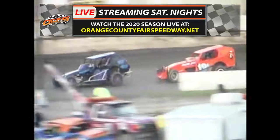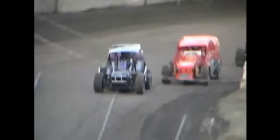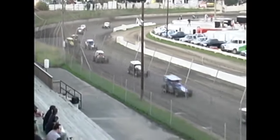Bobby Snyder, the 88 machine, works into the number 3 spot. Here comes the 1 of Drew Evanike down to the inside. Evanike puts a move on Richie Padgett's 918 car as they work out of turn number 4 this time. Lap number 1 goes up in lights. Stan White is your race leader.